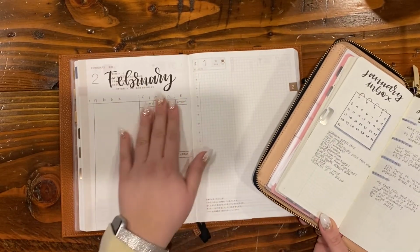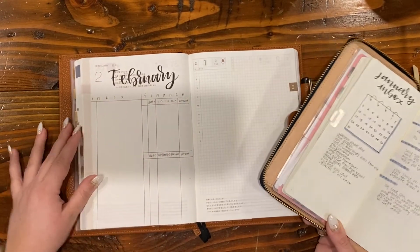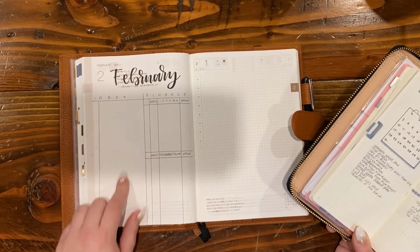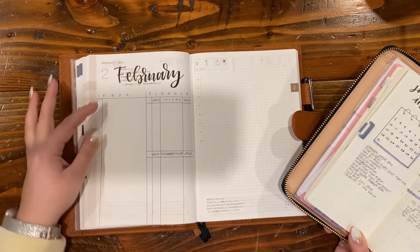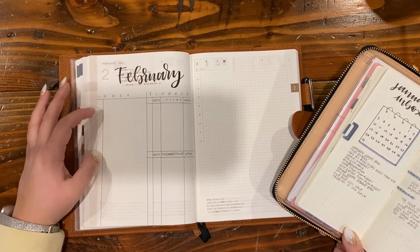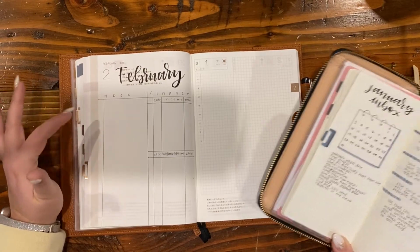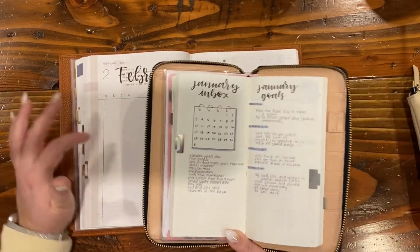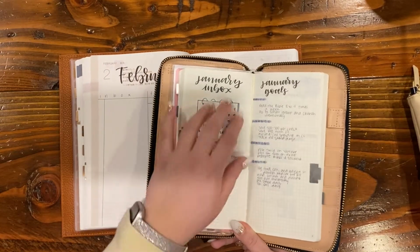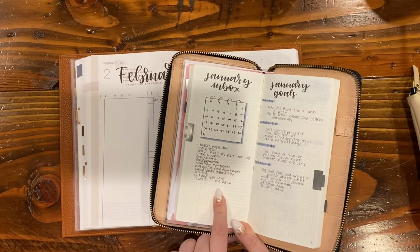So in the Hobonichi Cousin, you have that dashboard page before you get into the individual days in your month. And on this page, I use it as an inbox. So my inbox for my month is just things that I want to get done, tasks that I need to do, goals, or the little tasks that would be associated with my goals. And then I'm also able to have that in my Hobonichi Weeks, right? So I just have a note page in my Hobonichi Weeks where it has my inbox for January.